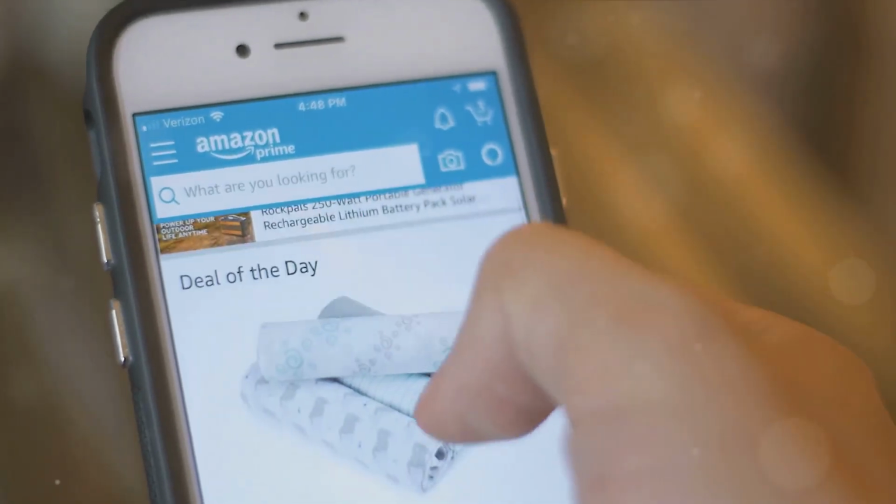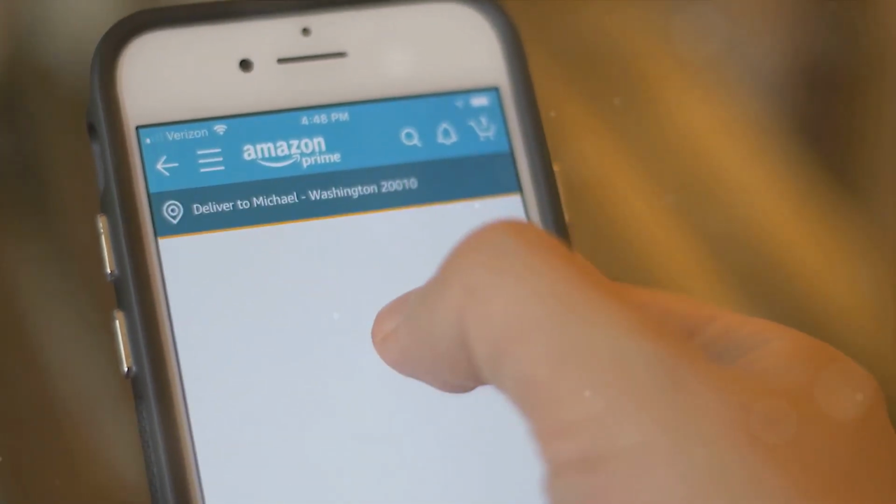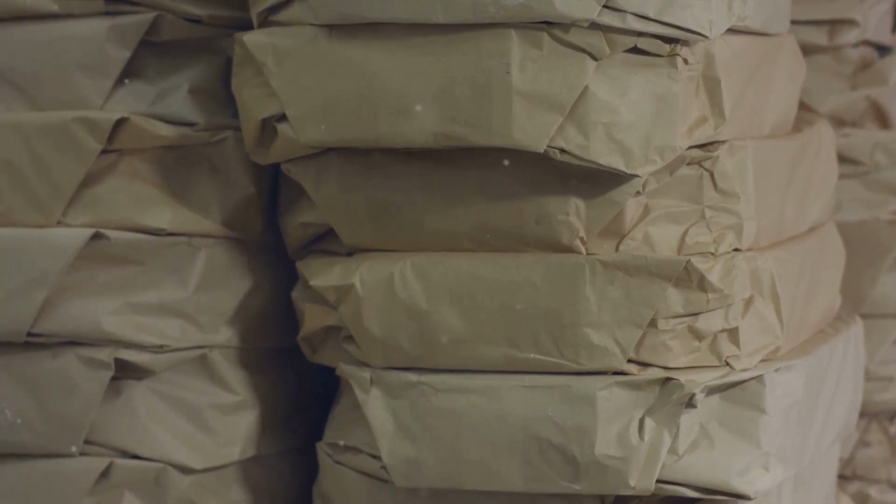With numerous browser extensions and apps designed for Amazon price comparisons, it's easy to become a pro at finding the best bargains. Lastly, consider buying in bulk. Many Amazon sellers offer bundle discounts when you purchase multiple quantities of the same item. It's a great strategy to stock up on essentials without overstretching your budget.